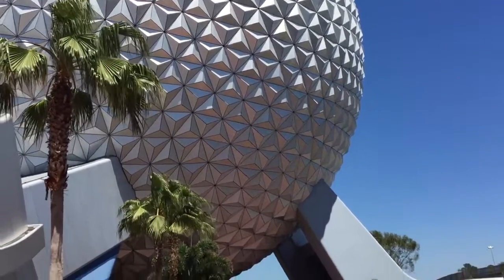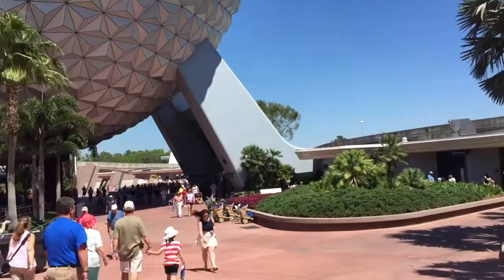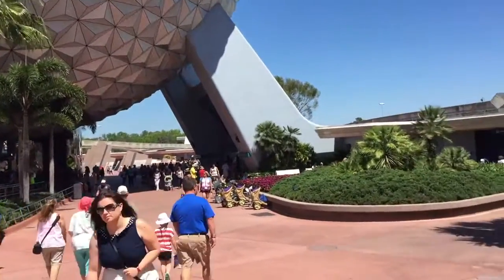Bye, EPCOT. We plan to go back to the resort for a few minutes and then head over to MK.